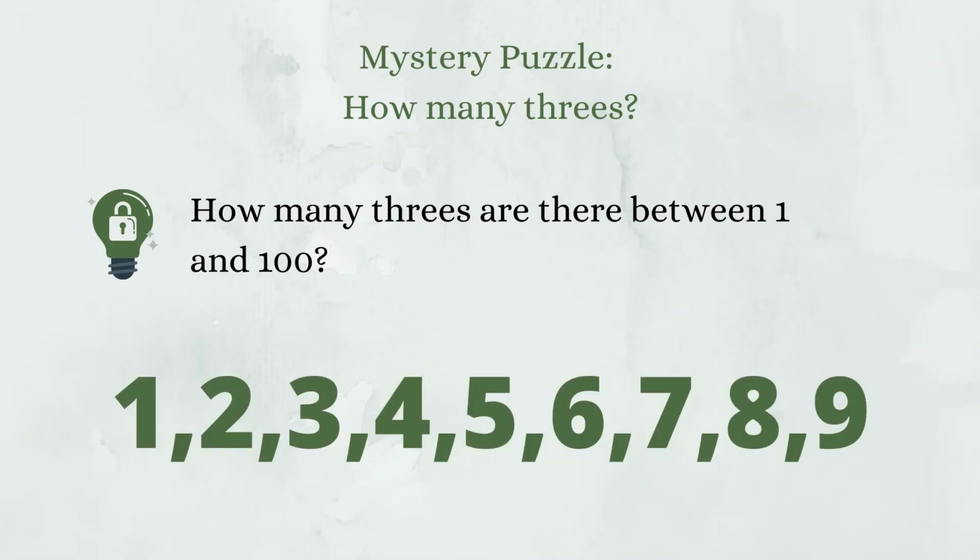You might be tempted to say that the number 3 only happens once between 1 and 100, but this puzzle is asking you to solve how many times do you see that digit, the 3, alone or as part of any other number as you go from 1 to 100.